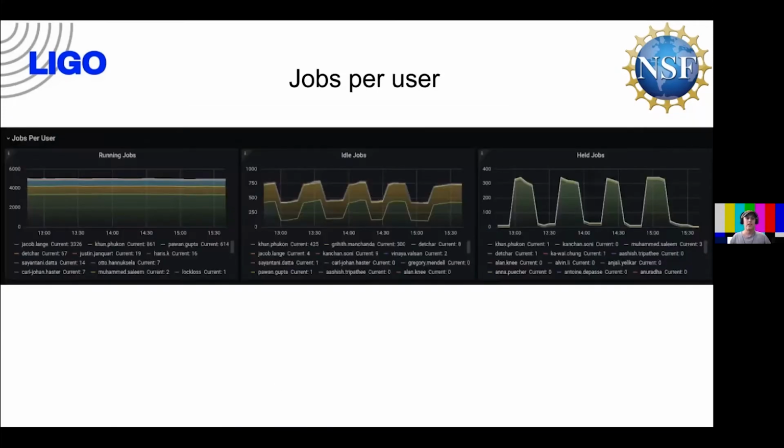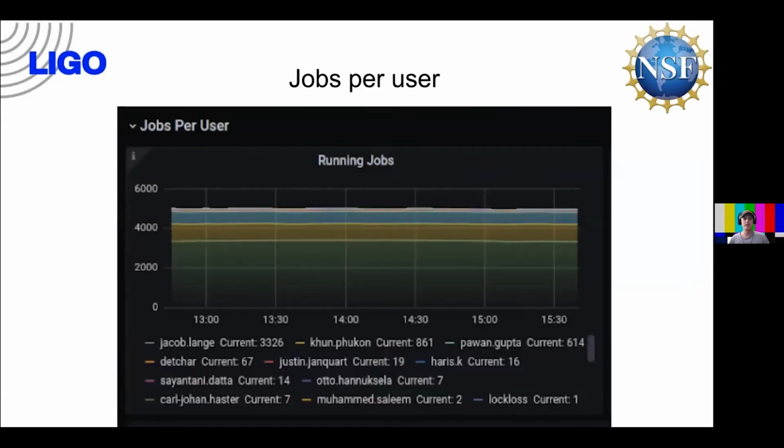Next slide is a breakdown of the jobs per user. So when we want to see who the large users of the cluster are, we can quickly see here in terms of running, idle, and held. The next slide just gives you a blown up view of the running jobs and the users plus how many jobs they're running.